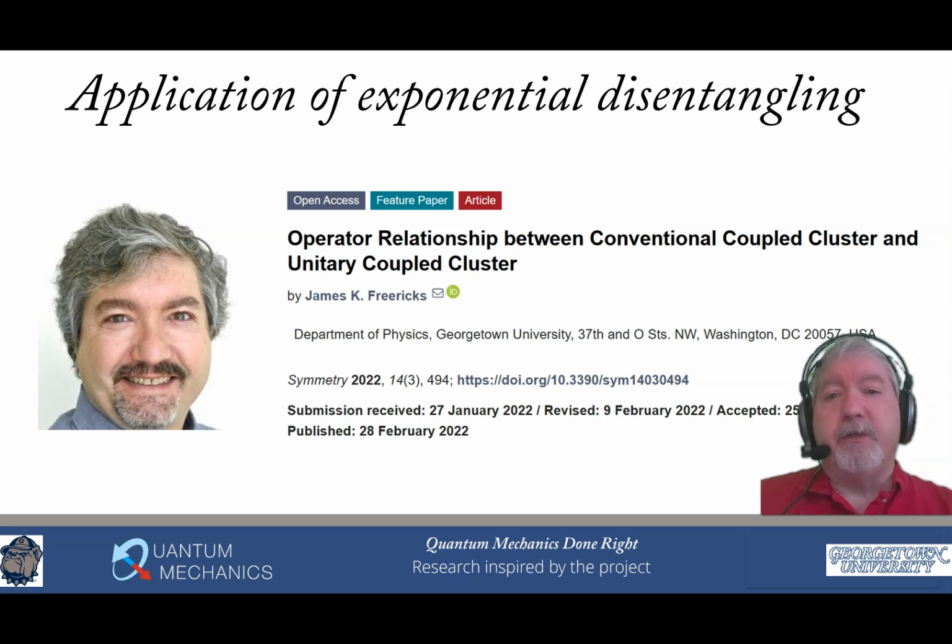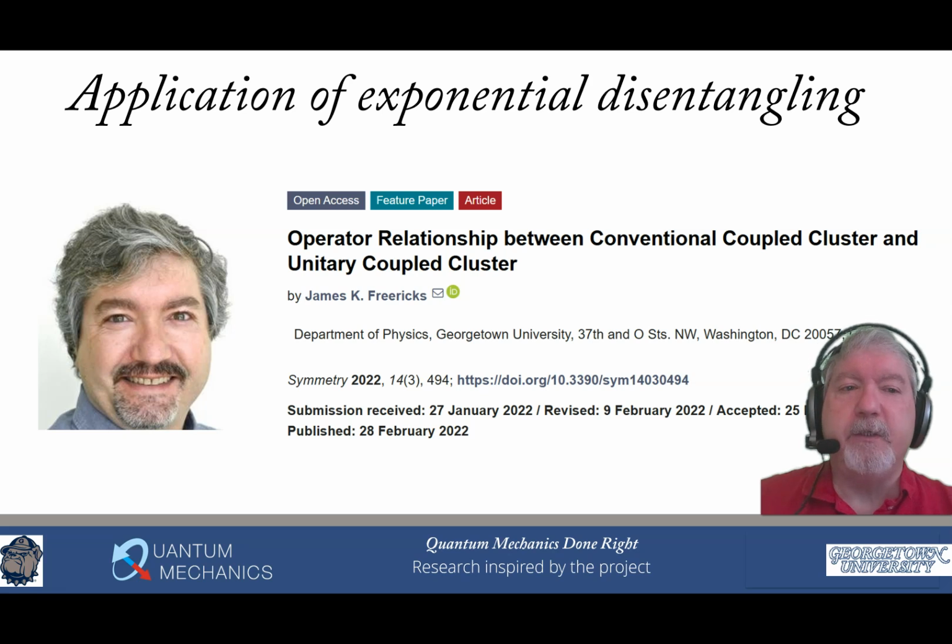Here's a pure research paper that I was engaged in. I have been involved in doing some work in quantum chemistry, primarily doing quantum chemistry on quantum computers. And one of the things that came up in that field is that the traditional way that you do quantum chemistry on conventional computers is using the coupled cluster approach. But on a quantum computer, you have to use the unitary coupled cluster approach.